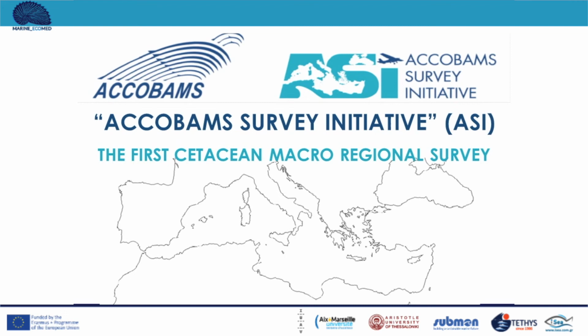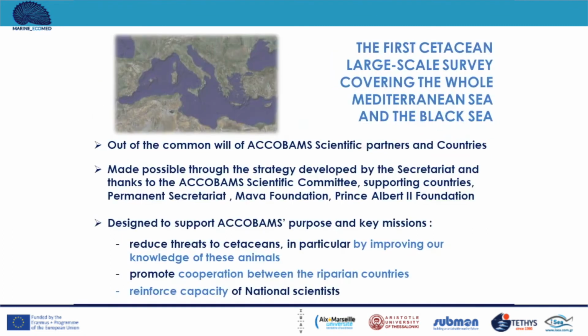An example is the ACOBAM survey initiative, which is the first cetaceans macro-regional survey, which was conducted last year in July and August 2018 from the ACOBAM's agreement. This was the first cetacean survey covering the whole Mediterranean Sea, and this year, in a couple of months, we will be doing the Black Sea.